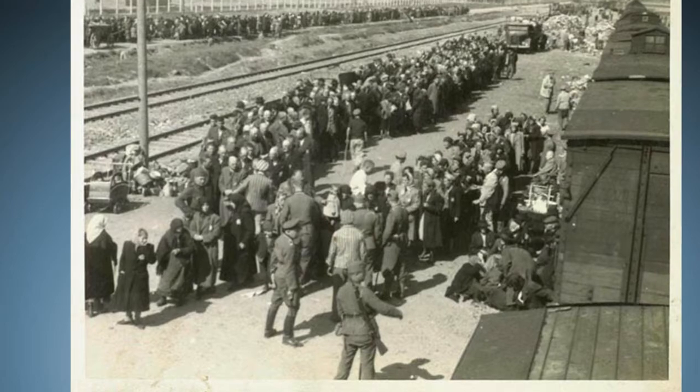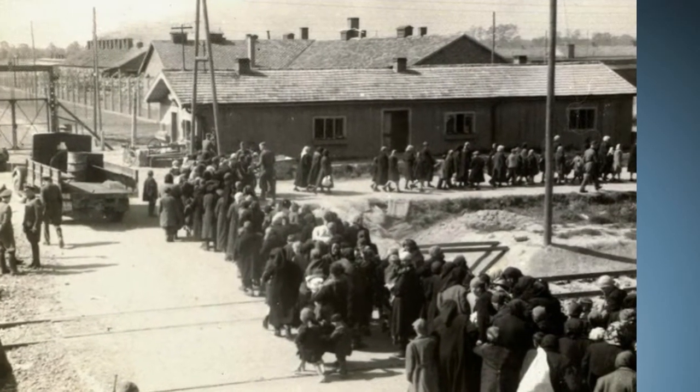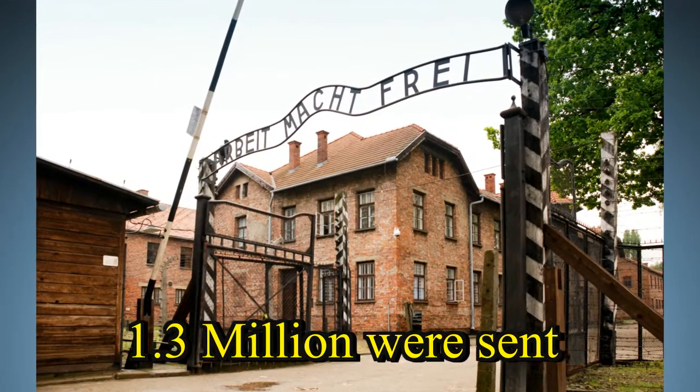In this photo are what look to be camp counselors enjoying a pleasant day together listening to music. Regrettably, they are actually some of the Auschwitz staff enjoying a break from the horrendous acts they inflicted on so many. Out of 1.3 million people that were sent to Auschwitz, 1.1 million were killed.